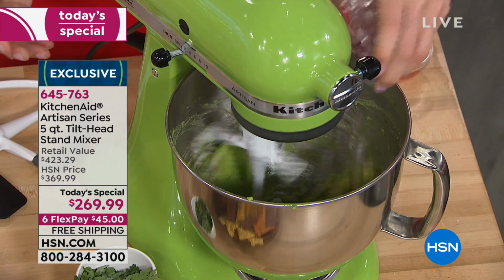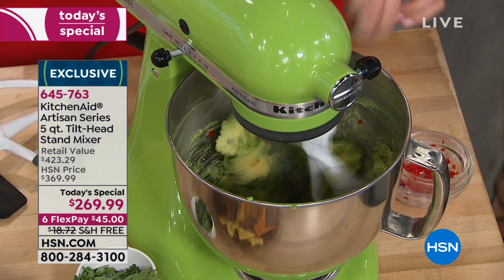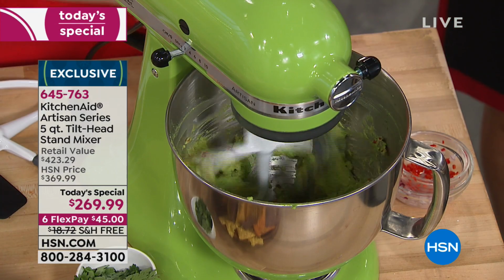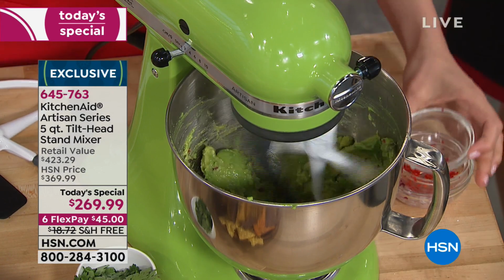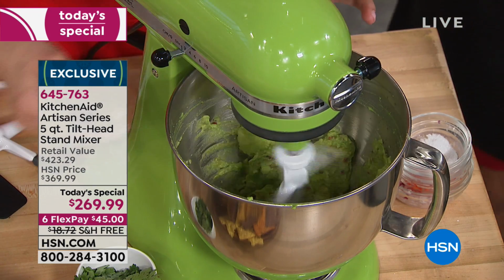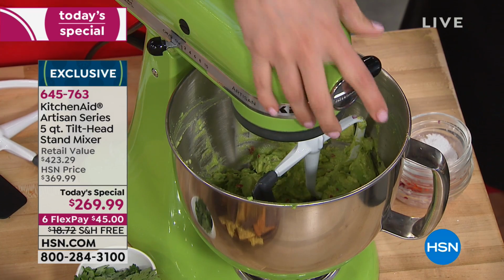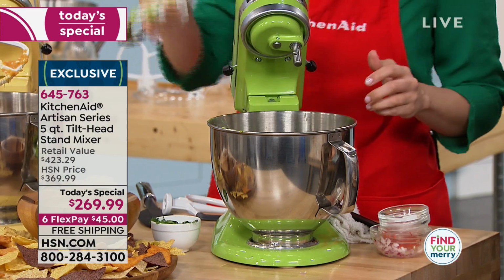I have some onions, I have some peppers, a little bit of salt, just a pinch, and then our magic ingredient is having something acidic so it doesn't oxidize, so it doesn't turn that ugly gray color. I love lime juice with it. It goes amazing. This is done. It is a done deal. Guacamole in seconds.